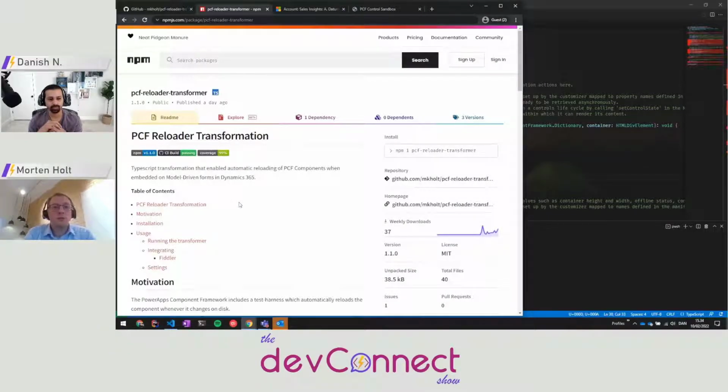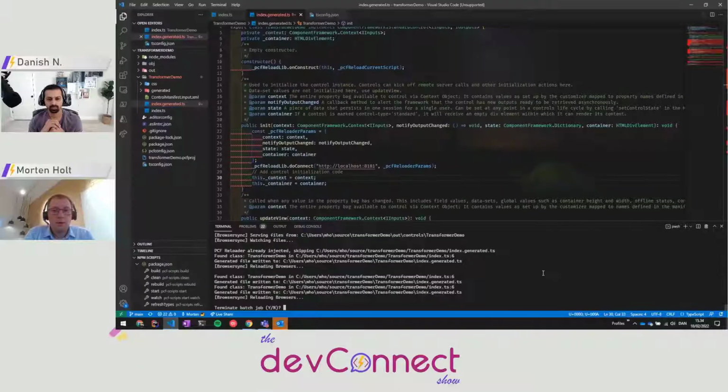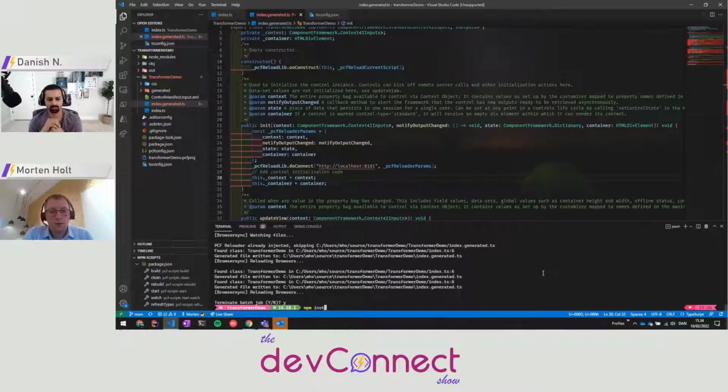Yeah. So as mentioned, it's available on npm. You can install it by running npm install as a dev dependency PCF Reloader Transformer, and that is it for installation.